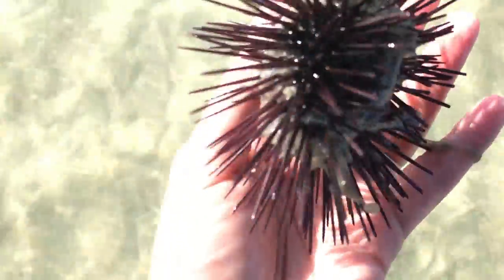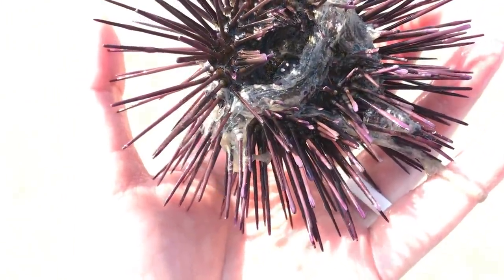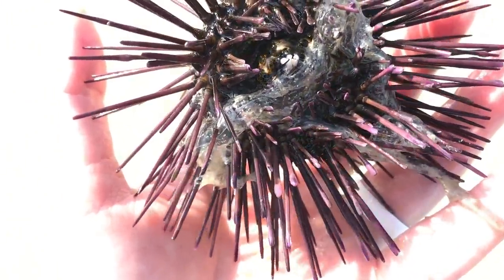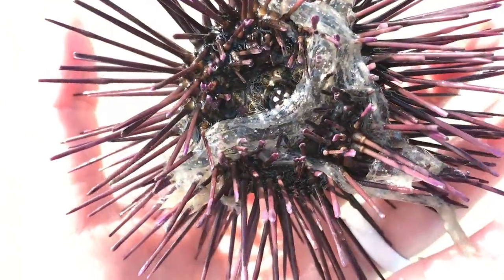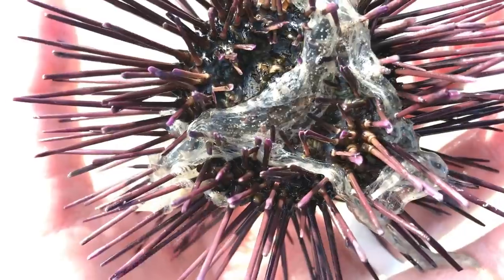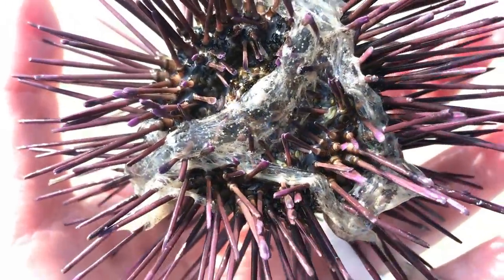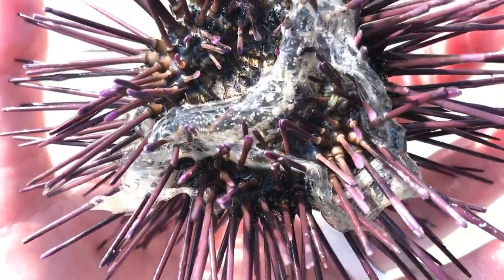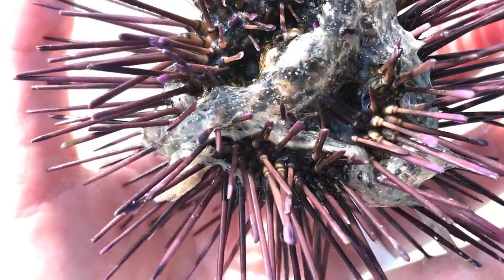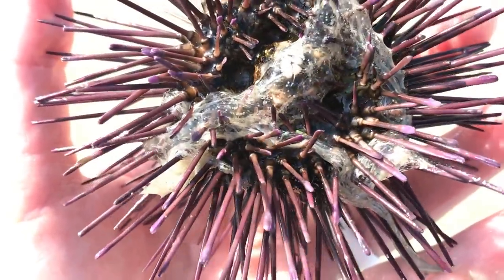Let me see if I flip him over, if you'll be able to see his little mouth there. Oh, you can see it open. You see it opening and closing his little mouth. I think he's maybe trying to eat that gooey stuff. How cool is this? I don't know if this is like an egg casing of some sort, but he is definitely going to town trying to eat that. So we'll let him enjoy his dinner there.